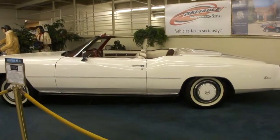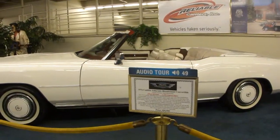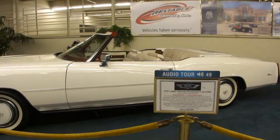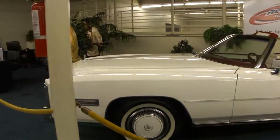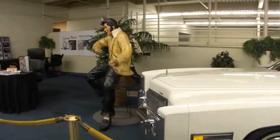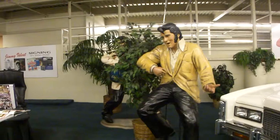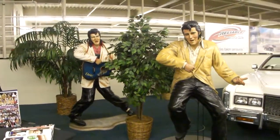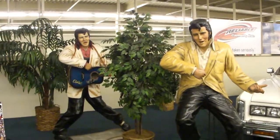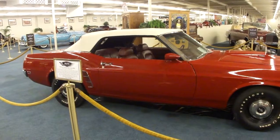And there's a Cadillac Eldorado convertible, price $59,500. And here's Elvis again. Here's a 69 Ford Mustang 428 CJ convertible.